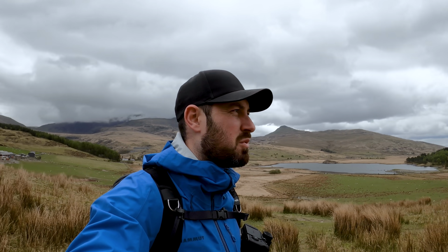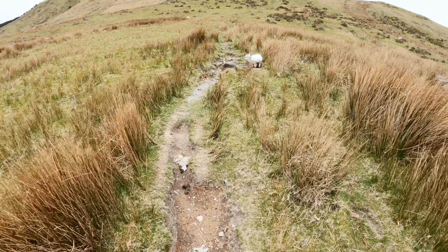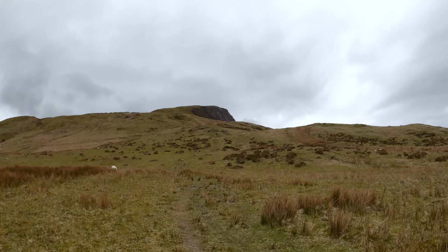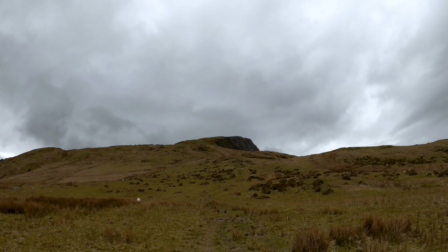Hopefully it's not been too dry to turn everywhere super green in the summer, because they are my favourite photography days, I think. Days like this, overcast days, where the green of the hills can really pop. Oh, there's a little lamb here, look. That's a small one. Hello. Hello. Look where I've got to go. That there. You might be able to see the path right the way at the top.